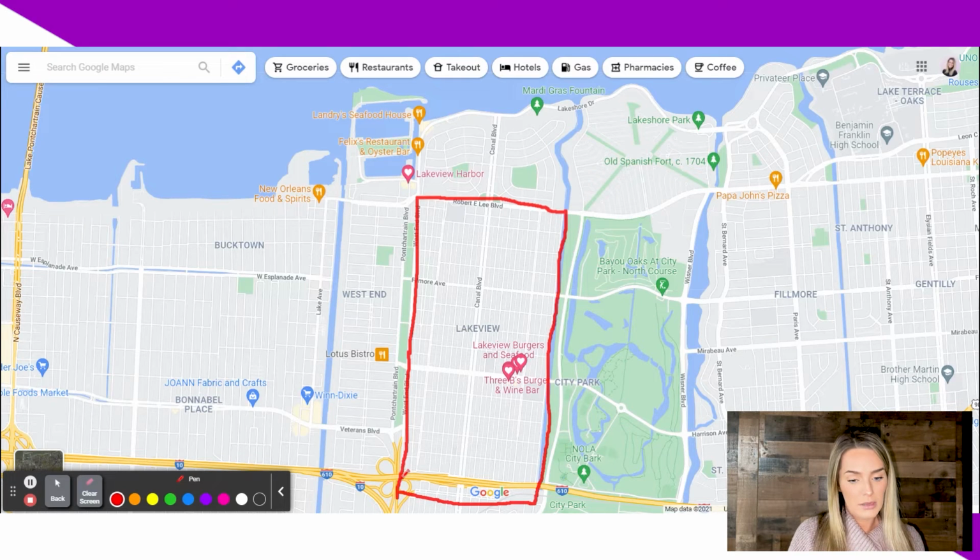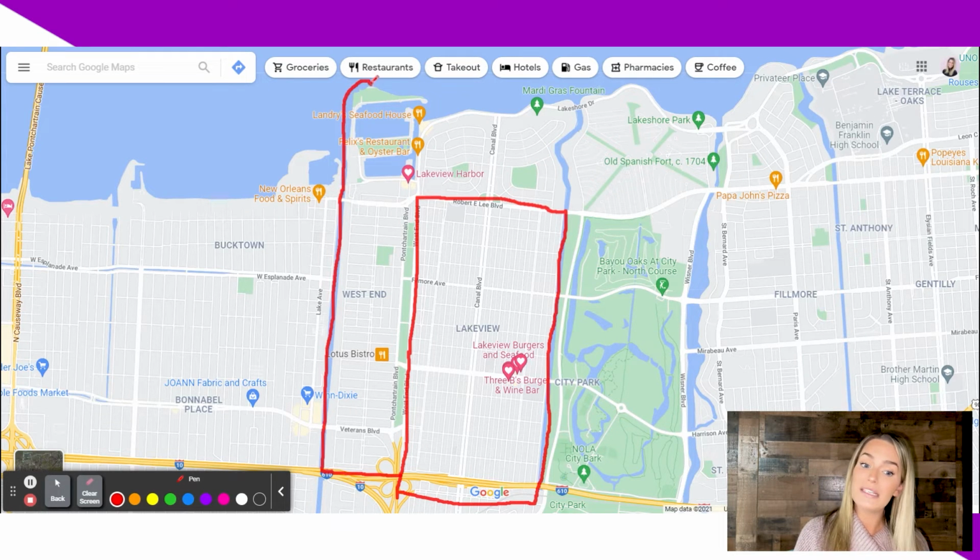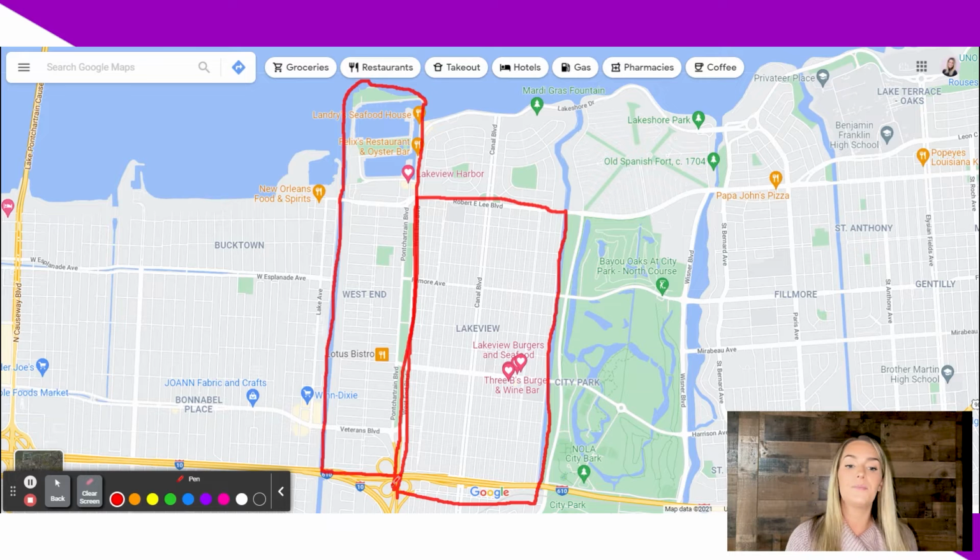Now, similarly, West End is going to be this area, and this canal right here is the border for West End. But West End actually does come all the way out to the lake and down Pontchartrain and West End Boulevard. So those are where we're going to be focusing today. They are two separate neighborhoods, but I'm combining them today. They're very, very similar. Most of the homes are very similar.